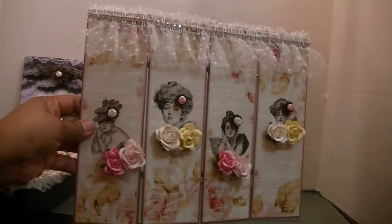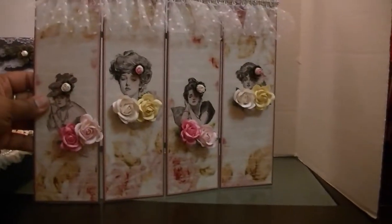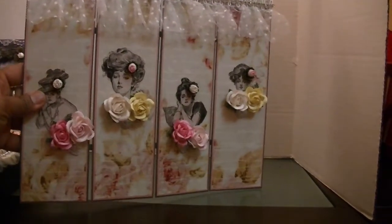Okay, so give me 1 second. Let me adjust this camera a little bit, and then I will bring it closer.